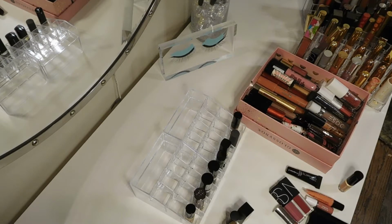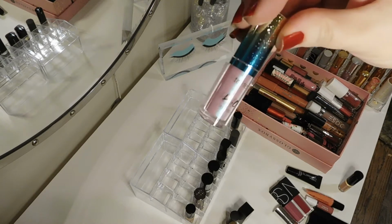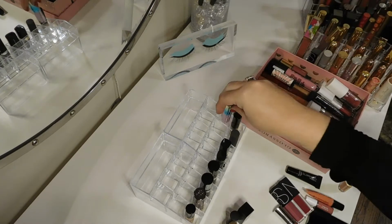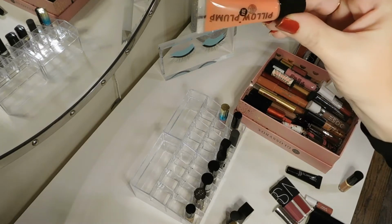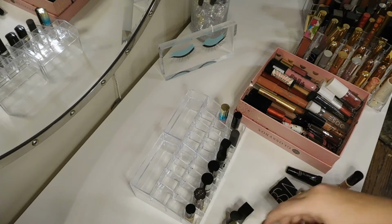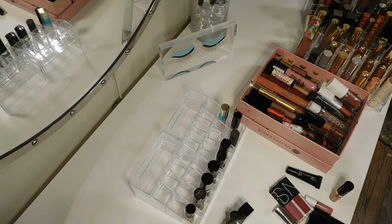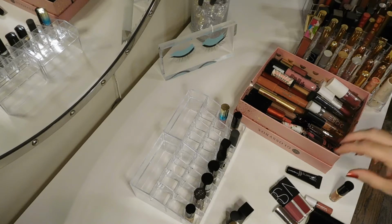This is one of the Tarte H2O lip glosses in the shade Fiji. I'm going to keep that one because I wanted to try that formula out and I haven't tried it yet. Then I've got this Pillow Plump XXL from Sexy Mother Pucker. I'm going to declutter that gloss because I have got my Jarred Cosmetics one now that I like better.